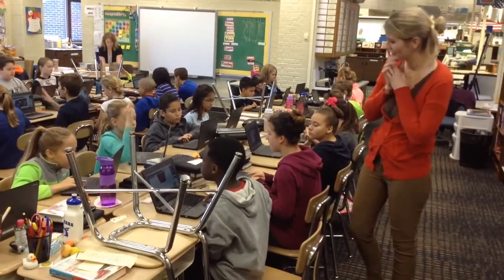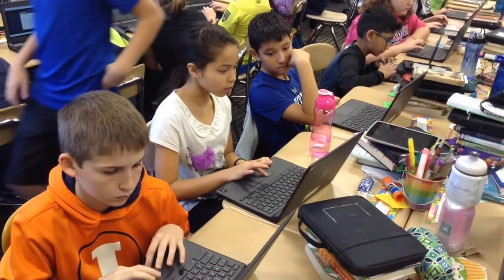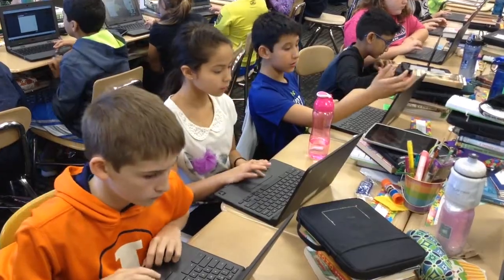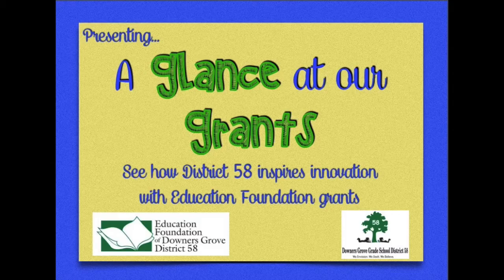By the end of the school year, Mrs. Vivona hopes every student will print one creation on the 3D printer. A couple students have already gone. For example, Ben printed a Minecraft city, and Anna printed her cat iPad holder. Great job, El Sierra fifth graders.